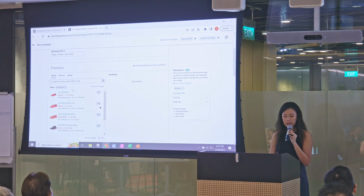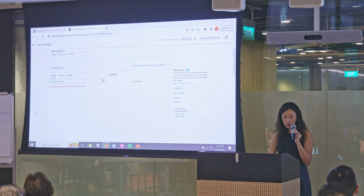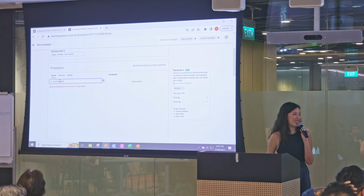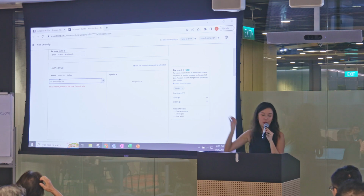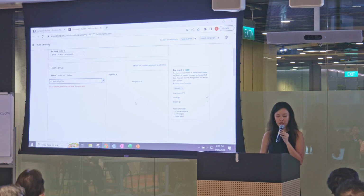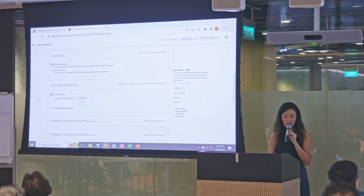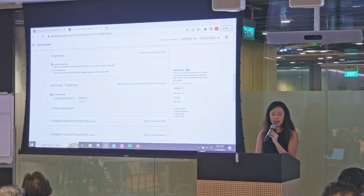So as I mentioned here, the default setting is always newest first. But you want to click on suggested. Oh no, it's not refreshing. Okay, so currently it's not working. But basically, it will lead to the different ad products. And you can click on the ad products and it will appear on the right-hand side that you want to advertise. And then subsequently, we will go to the targeting option.